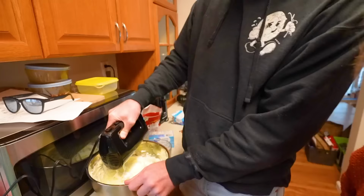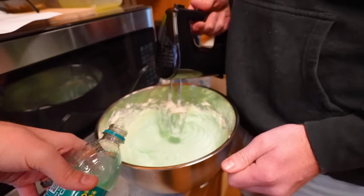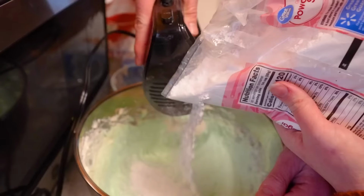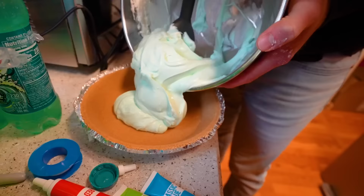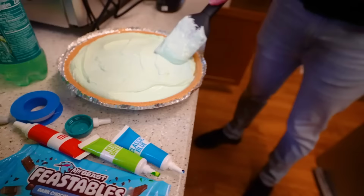Baja's a little more blue. Don't worry, I got you. I gotta get rid of that cheesy flavor. Oh, oh my goodness. Honestly, kind of impressed that this worked. It doesn't smell like Baja Blast. You might have mixed too much. Okay. Ooh, that's looking pretty good. Yeah, I don't think we need the rest of it.